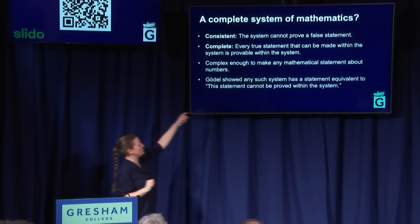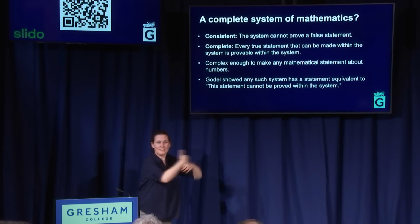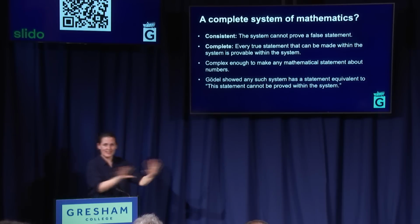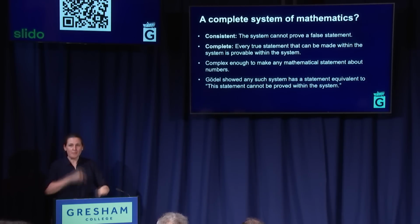So, suppose this statement can be proved. So you can prove that the statement cannot be proved. But then we can only prove true things, right? This is supposed to be consistent. We can't prove a false thing. So if you can prove it, then it's true. But that would mean it cannot be proved, because it's asserting that it can't be proved. So if you can prove it, then you can't prove it. That is a contradiction. That doesn't work. Okay, so that means you can't prove it within the system.